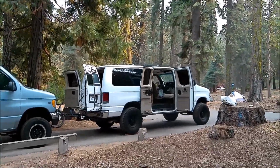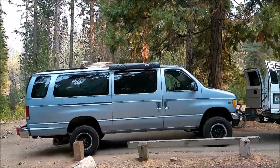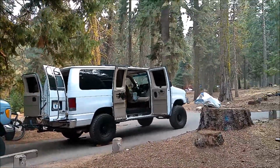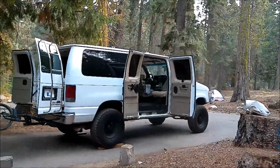So this is it. So we're gonna do more van meets. Hopefully others could join us. So this is Holdfast's van with the Camburg kit, and he's gonna talk about it.